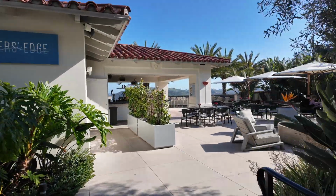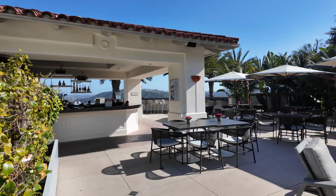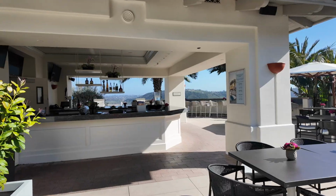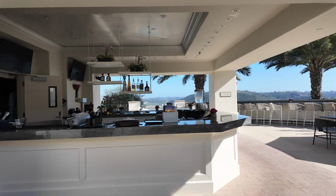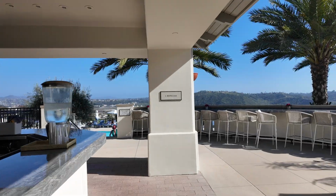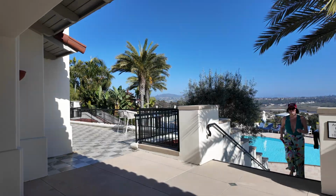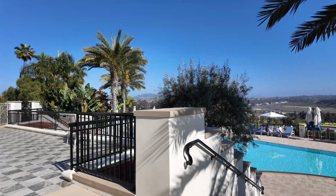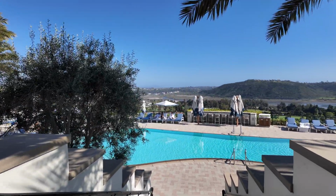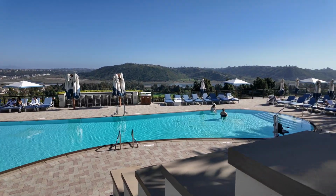pool bar here, and this is my first of two critiques of the pool area. One, this area closes way too early. The pool bar service closes at 5 p.m. The kitchen closes at 4 p.m., not on Friday and Saturday, and then 5 p.m. on Friday and Saturday. There's still several hours of light, and it's great sunset views from here, so I'm surprised that they closed that early, and the water slides are only open from 11 to 4 p.m. I think that's entirely too early.